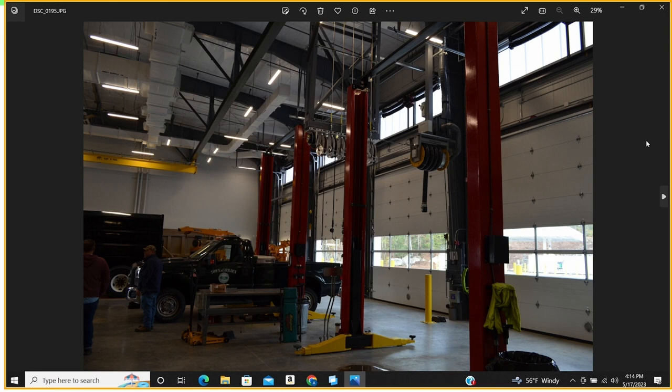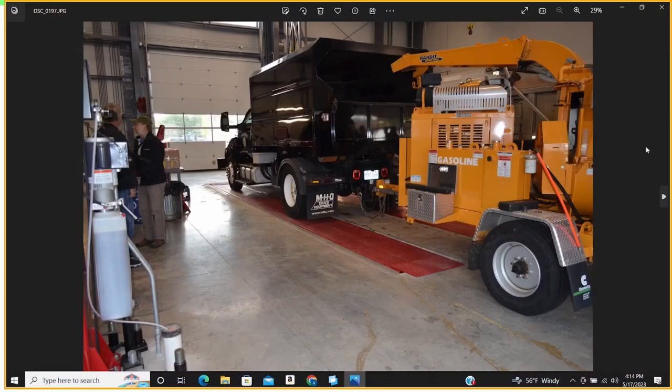Yeah, that's the red drive-on ramps to a vehicle lift. Next, there's one we show with the in-floor one. Next. There it is. That's the 80,000 pound? Yes. 80,000 pound in-floor lift.